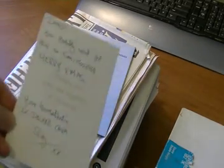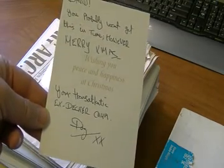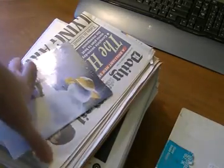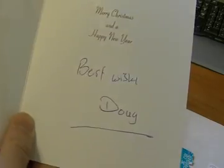There's a Christmas card I got from Doug. Another Christmas card from Doug. Have a great holiday, Dave. Best wishes, Doug.